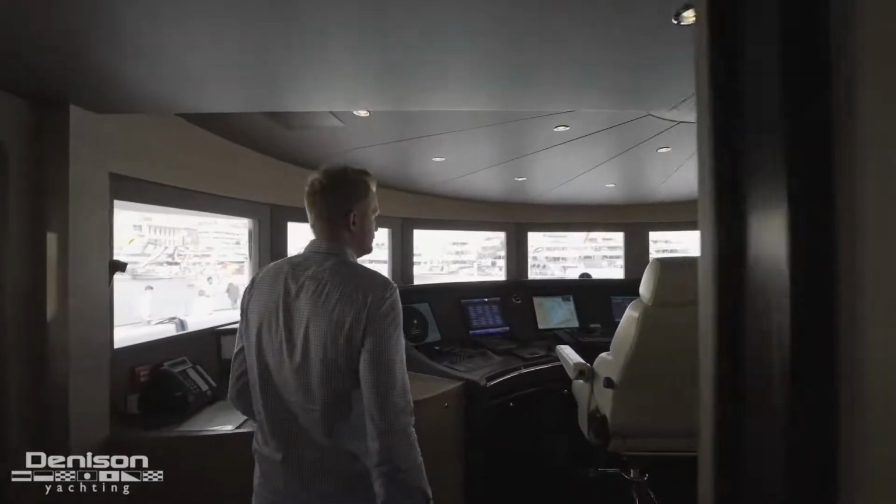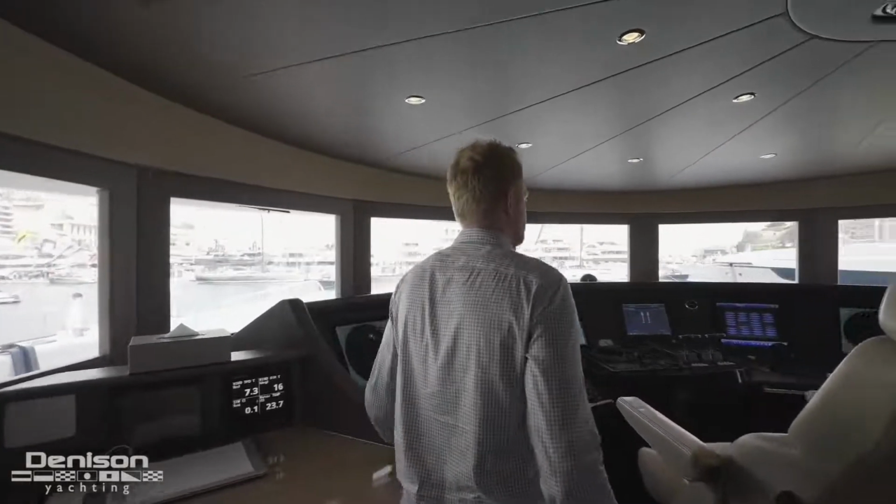This is a great time for me to hand things back off to Chris as we take a look at the space where all of the cabling, all the mechanical spaces that we're going to take a look at later, where they all come together, where you control the boat forward in the wheelhouse. We're in the bridge of Asia.